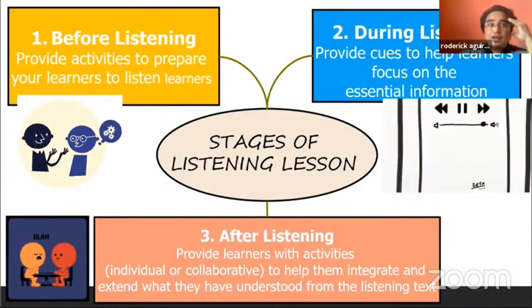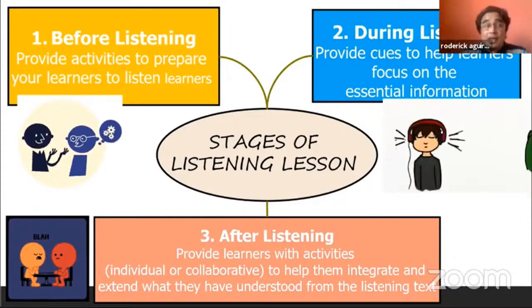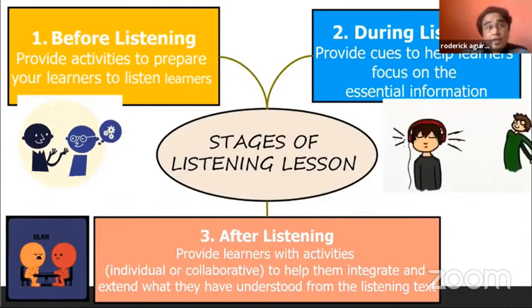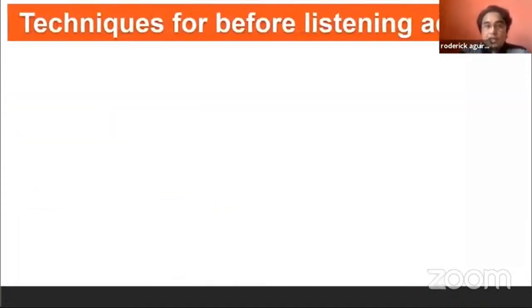I'm also suggesting that you come up with a platform for students and group them and then ask them to be able to interact with each other at a certain time of the day or the weekend where they can talk about what they did in the online material or what they have read in the modular instruction. All right. So here are some techniques for before listening activity.